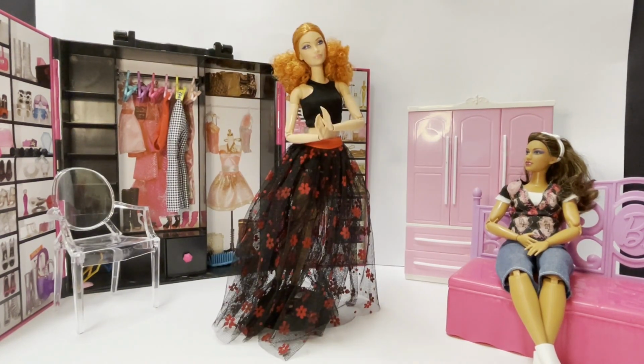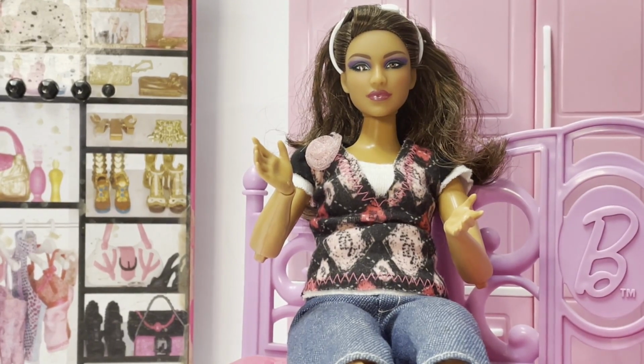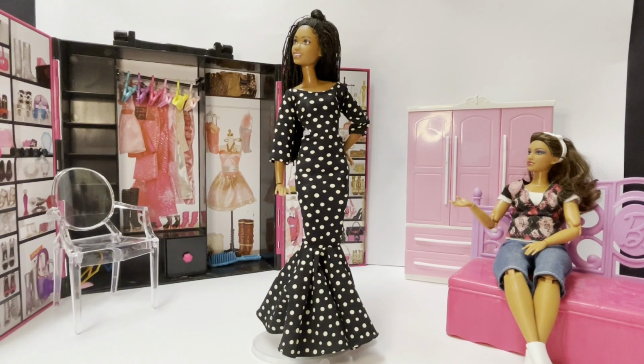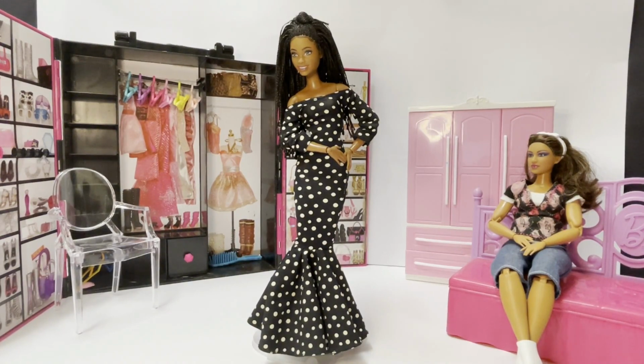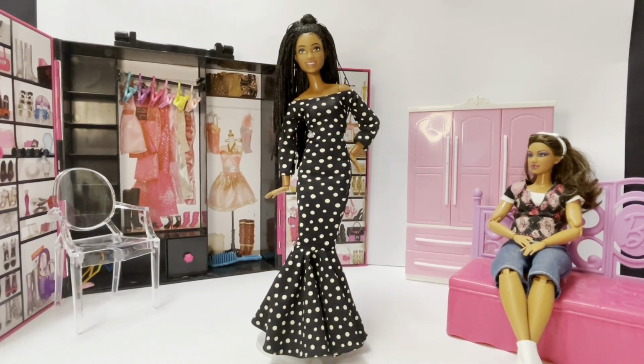Thank you, Heidi. Now we'd like to welcome Brooklyn. Now Brooklyn is going to be wearing a lovely gown, like a mermaid outfit, black with white polka dots. You could also wear sleeves down onto your shoulder, just to give it a different look.